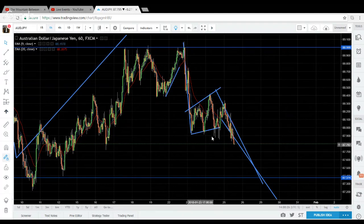Your stop loss is above or below that flag. So if I got in on a sell here, or even here, right? Or even at the break of here, my stop loss is above this flag, right?